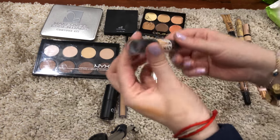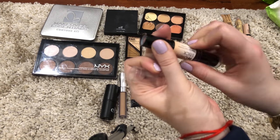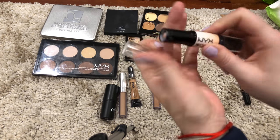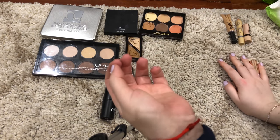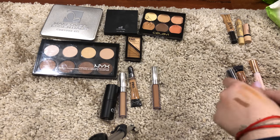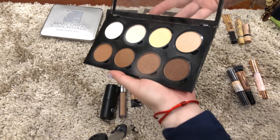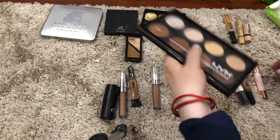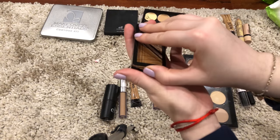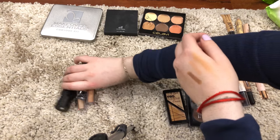This is my everyday contour. I use the contour. It's got a little left in there. I don't use the highlighting side at all. This is really all I use to contour. Then this, definitely use this contour. I've had this for so long and you can't even tell, so keeping this. I recently purchased this and I've never used it, so keeping this.